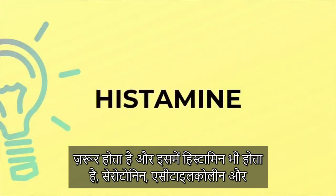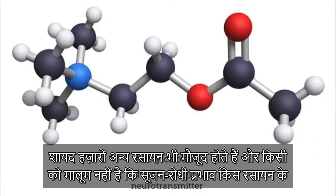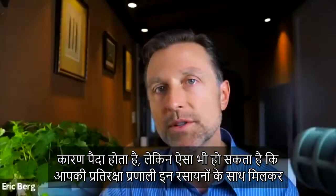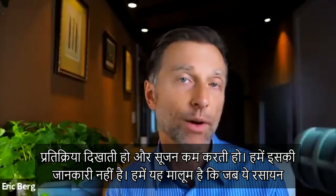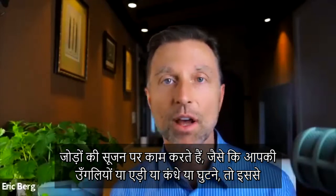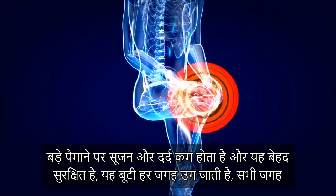And then there are histamine substances in there. There's serotonin, acetylcholine, and probably 1,000 other chemicals. They don't know exactly what chemical is creating the anti-inflammatory effect, but it could even be your own immune system reacting to these chemicals and reducing inflammation that way. We don't know. All we know is when you expose this to an inflamed joint, whether it's on your fingers or your big toe or your shoulder or your knee, it can greatly reduce the inflammation and pain.